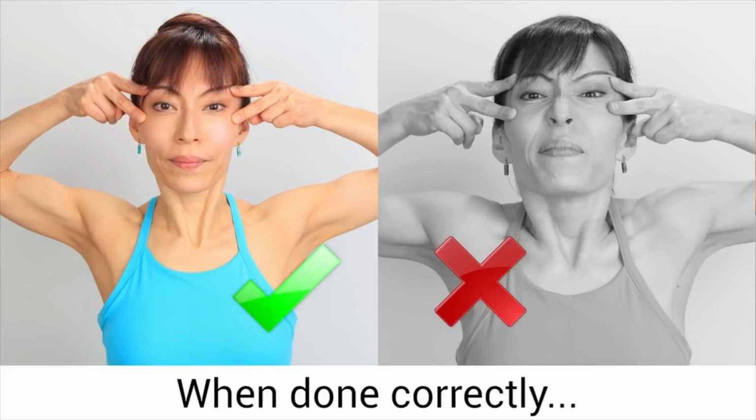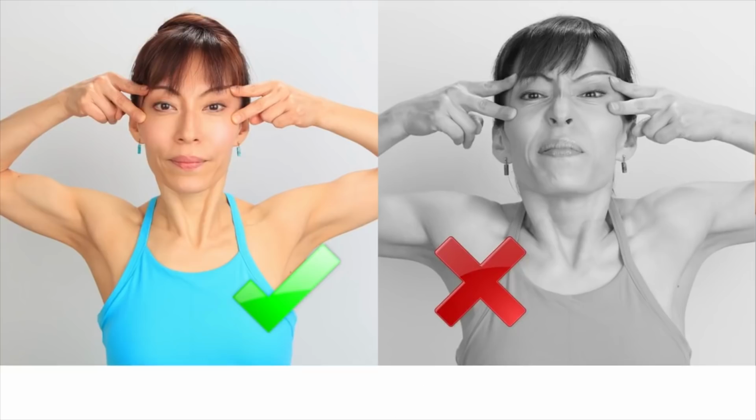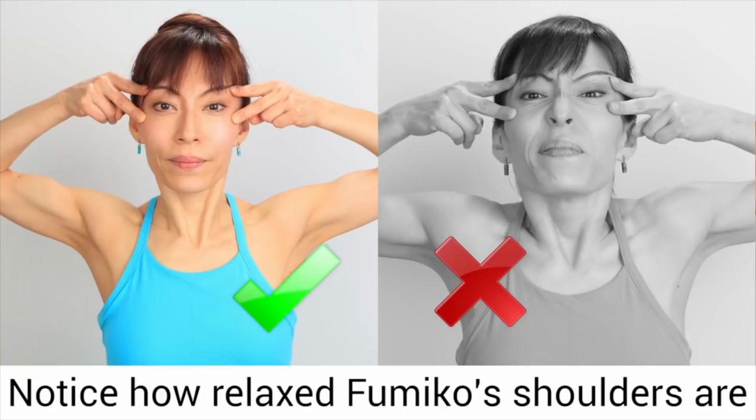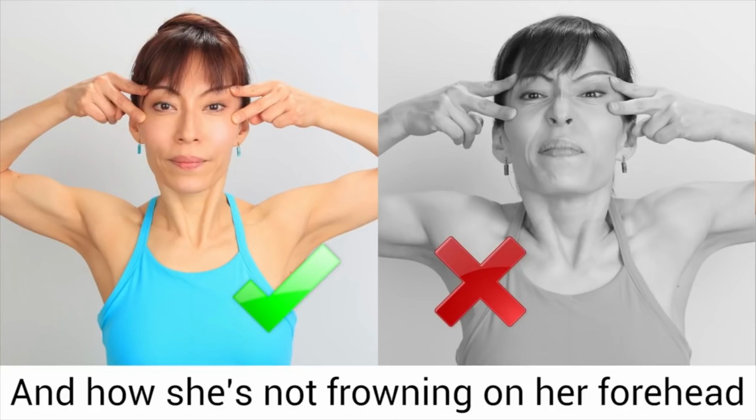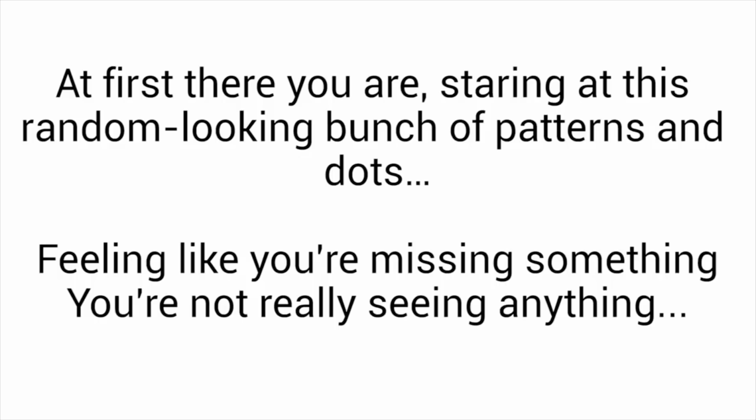When done correctly, face yoga will help you achieve a more radiant, youthful look. Notice how relaxed Fumiko's shoulders are and how she's not frowning her forehead. It all comes down to knowing how to perfectly perform the exercises. It's kind of like looking at one of those 3D pictures that were popular a while ago. At first, there you are, staring at this random-looking bunch of patterns and dots, feeling like you're missing something. You're not really seeing anything, and you're thinking, is this some kind of a joke?